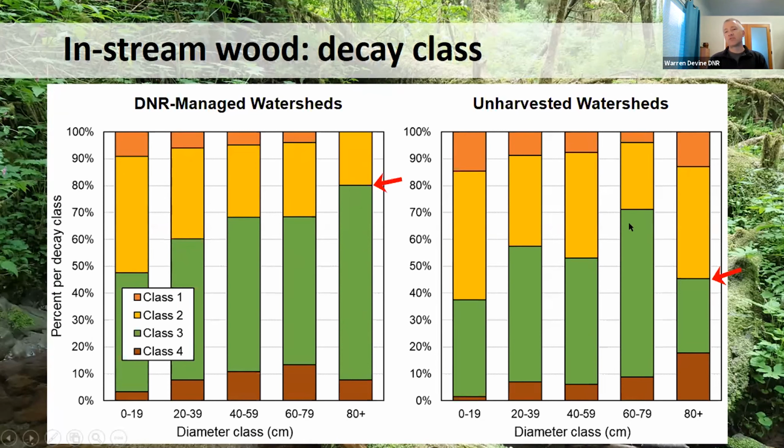But if we look over at the unharvested watersheds, we find that there's actually only 45% of this highly decayed large wood, and there's more undecayed wood entering the system. So this is probably likely a result of snags falling over, windthrow, and basically just larger trees entering the stream system here. And with 2/3 of the plots in medium to younger age conifer forests, we just don't have that input of these very large trees at present within the DNR managed watersheds.